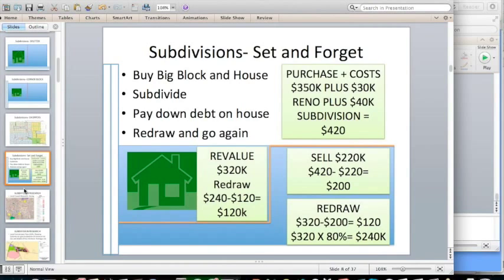Originally, when we came out of our first boot camp, we decided we'd go and do the set and forgets. That was where we were going to buy a big block. We bought big blocks with the house in the right position, and then we'd do a renovation on the house and a subdivision on the back. We'd sell off the block and pay down the house so that the house didn't owe us as much, which made it neutral to positive, and then we could redraw our money and go again.